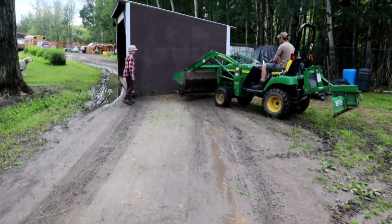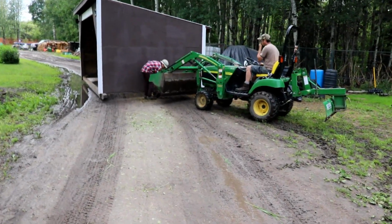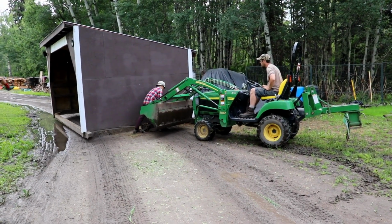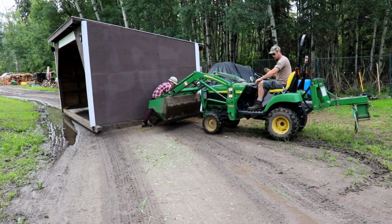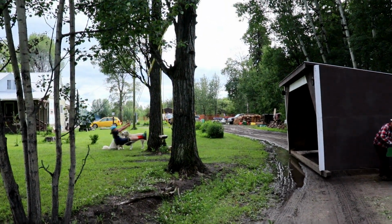Son is a big help. He's just gonna hook on the chains for Dad again. And as he's doing that, Nova is just swinging on the tree swing.